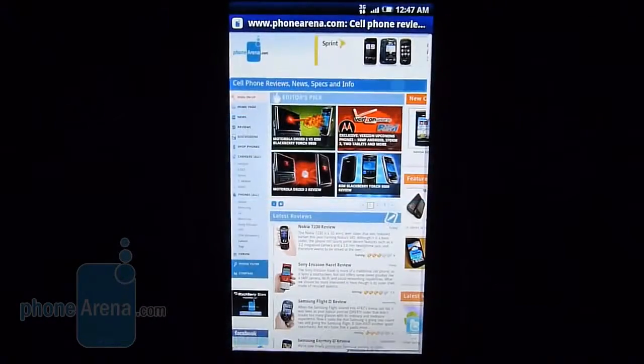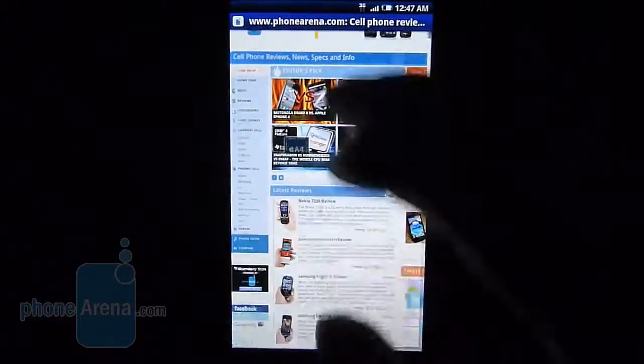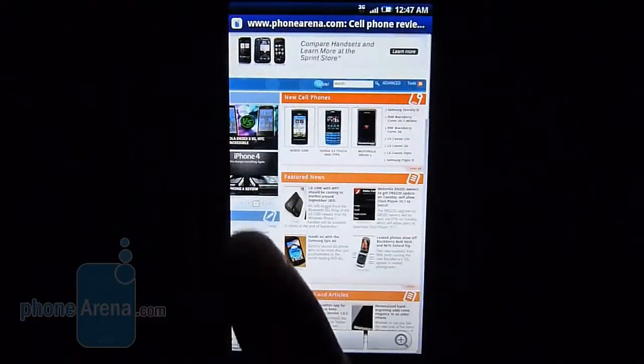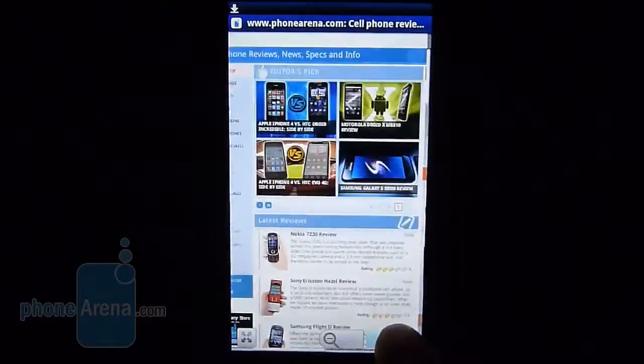Not all Android handsets offer the same web browsing experience. With the X10 here, I managed to load up our page fairly quickly, and it rendered it properly too, and as you can tell, it has some pretty good scrolling here. Unfortunately though, it lacks multi-touch support, so you can't do pinch gestures to zoom in and zoom out. You simply have to just press the buttons.